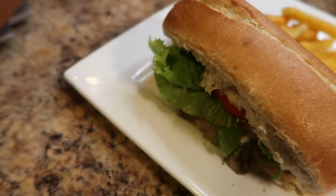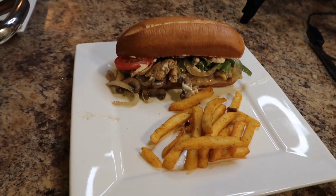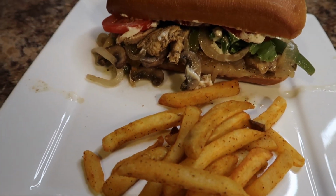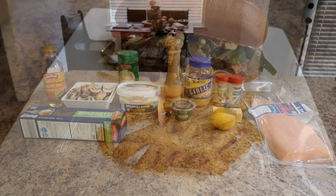kind of falling apart. Not the prettiest thing in the world, but don't be fooled because it tasted really, really good. The combination of the seasonings was very unexpected, but did really well. And this made a lot for at least 2 different meals.